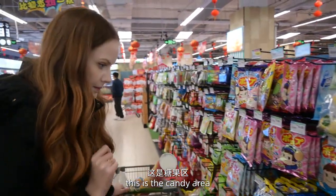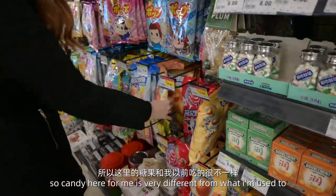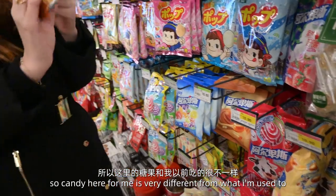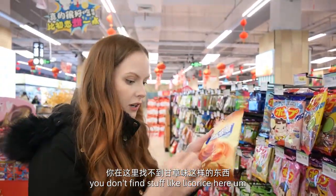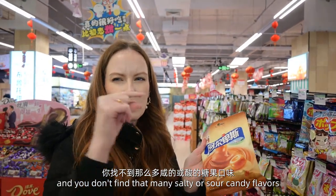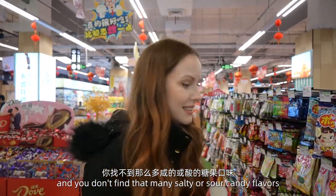But yeah, this is the candy area. So candy here, for me, is very different from what I'm used to. It's mostly just sweet flavors. You don't find stuff like licorice here. And you don't find that many salty or sour candy flavors.